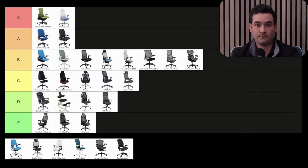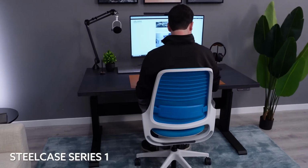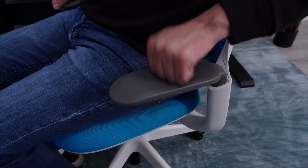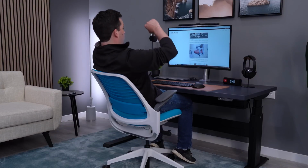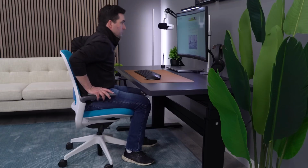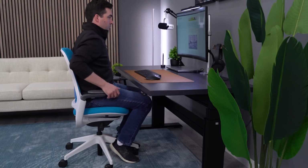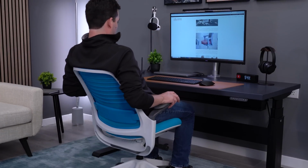F overall. The Steelcase Series 1, unfortunately for me, is a chair that doesn't really feel like it belongs in the Steelcase lineup. You get really hard plastic arms, a lack of adjustability. I don't love the backrest. So unfortunately for me, this is going to be a D tier chair from Steelcase. This is another chair that at 6'2", I just don't come close to fitting in, so I'm always feeling that hard backrest. This is a D.